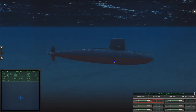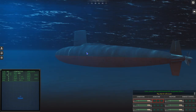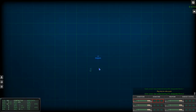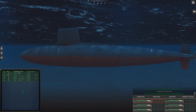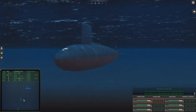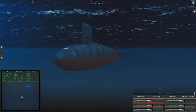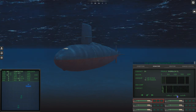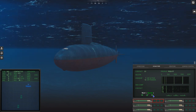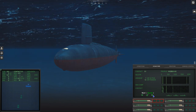Sonar, new contact bearing 209, designated Sierra 1. Alright, let's rig ship for ultra quiet. Sonar, new contact bearing 214, designated Sierra 2. I really do want to see. Sonar, new contact bearing 205, designated Sierra 3. I want to see what way they're moving. I know it's a warship, or at least I'm pretty sure it's a warship. It's either a warship or a merchant ship, and it looks from here like a warship by far.